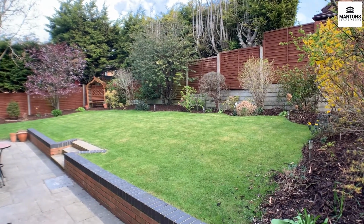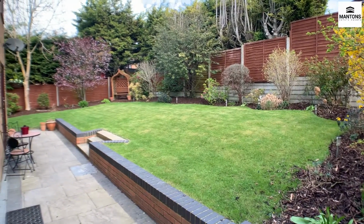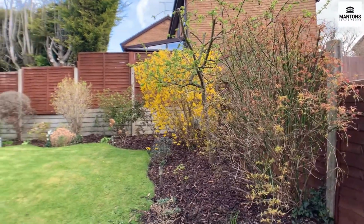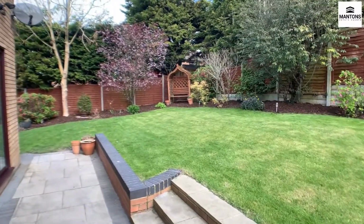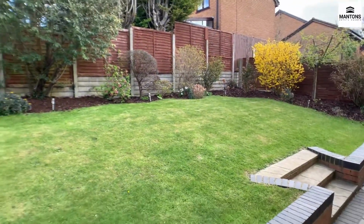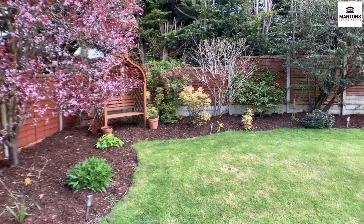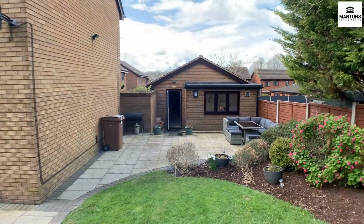Really nice established rear garden that we've got out here. Ever so private as well. So we're northeast facing. Because you're tucked away in the corner, as you can see, you do sit in pretty much complete privacy. So not only have you got this rear part of the garden, you've also got this additional side part as well.